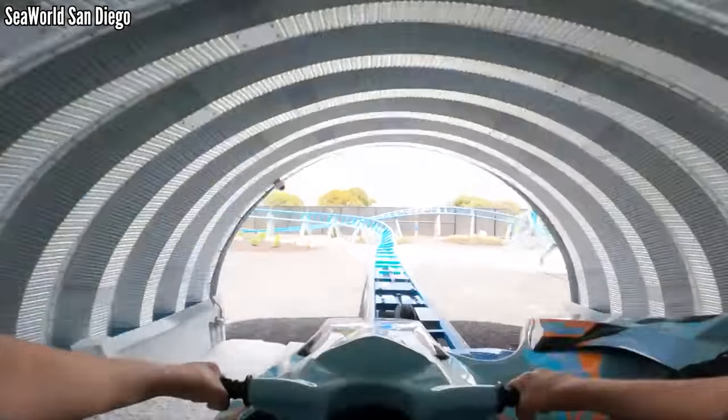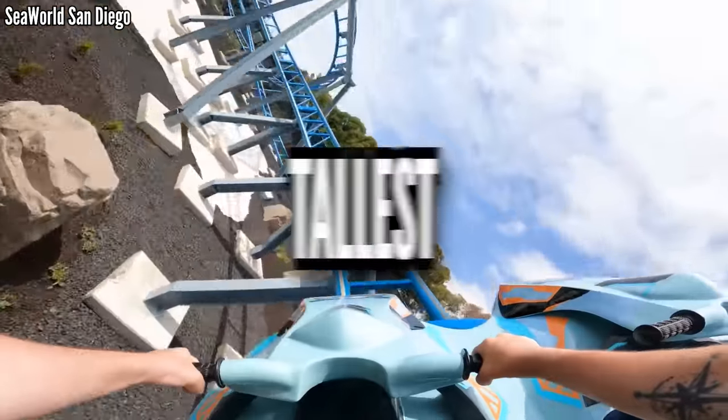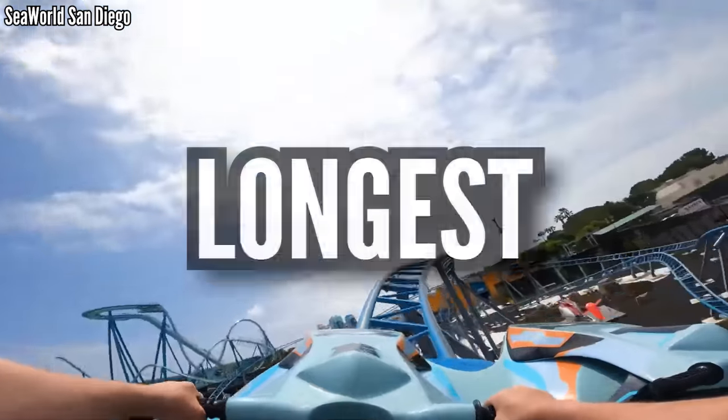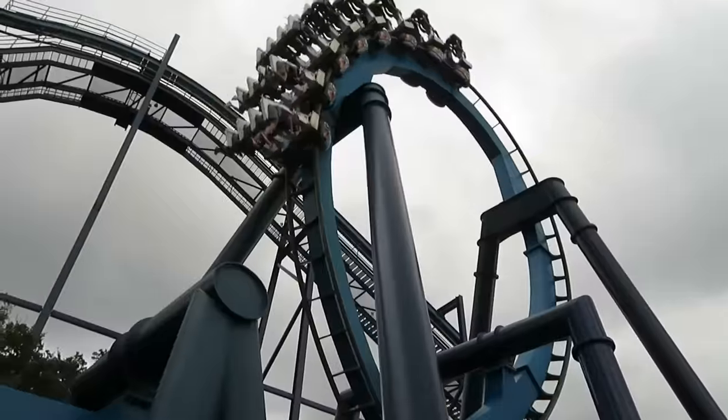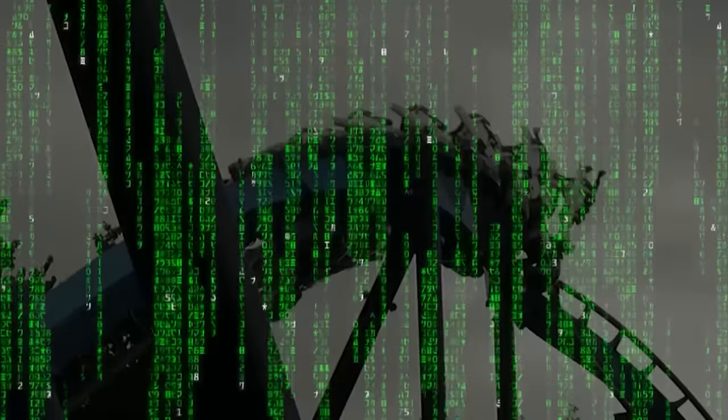But today, let's put all bias aside and find out which one is the tallest, fastest, longest, best paced, and rank them up based on prime ride time. These are the coasters of SeaWorld, by the numbers.